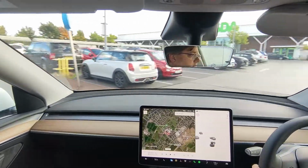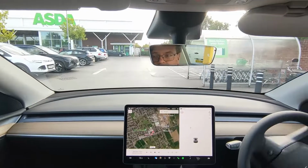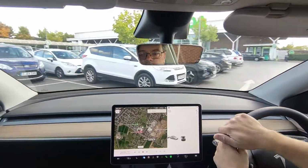The other thing I hate about Asda's is their spaces are so small.